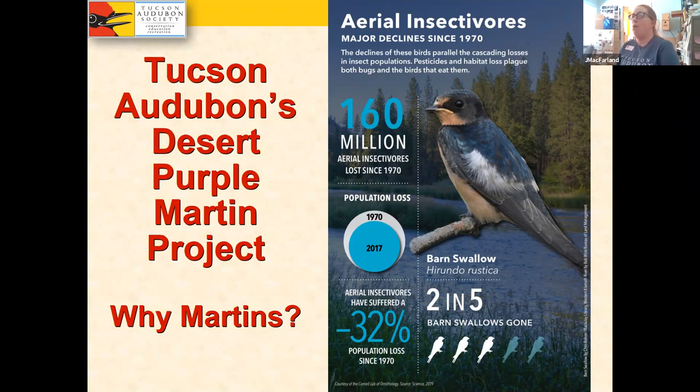And why martins now? Well, this infographic here is from the 3 billion birds study that came out in 2019 and hit major mainstream media, a big study from Cornell as well as many partners. The aerial insectivores have had major declines in the last 50 years, and it's paralleled the cascading losses in insect populations. This really seems to be a key.